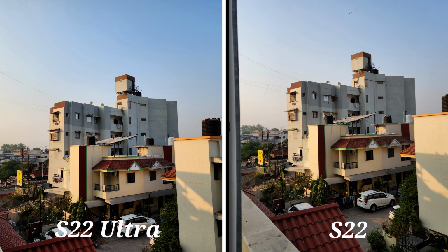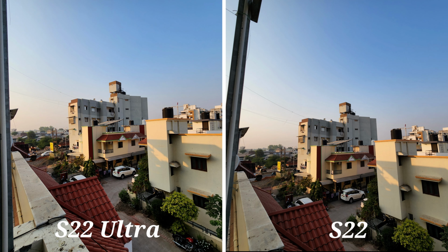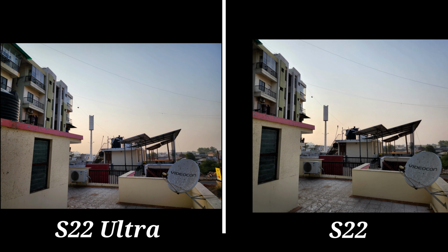So these are the photos from both the phones. This is a regular shot from the default mode. This is an ultra wide shot. Again a regular followed by a ultra wide.